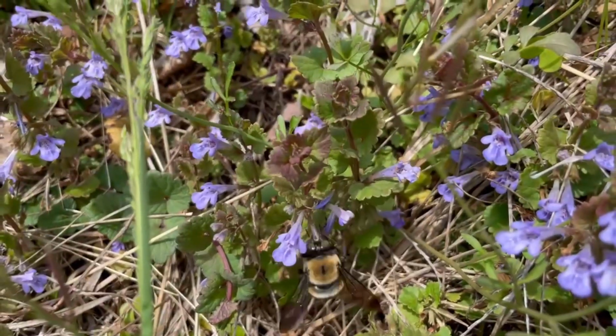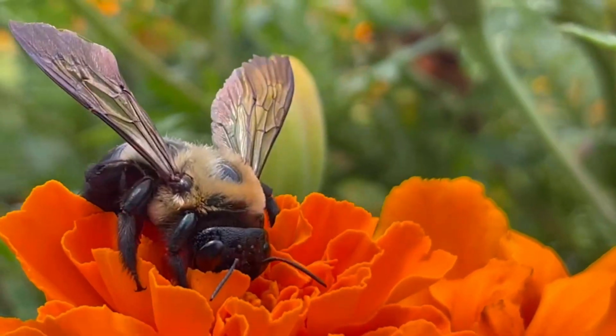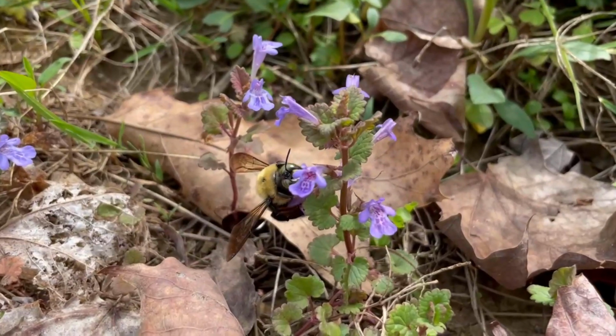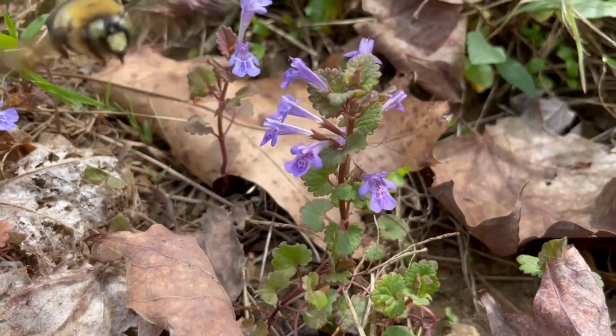Male carpenter bees can live up to 1 year, and females can live up to 3 years. Males are easy to identify because they have distinctive white facial markings. Cam and I noticed this for the first time in early spring when we were just chilling in the garden admiring the first pollinators of the year. Check out this footage of our very first carpenter bee friend.